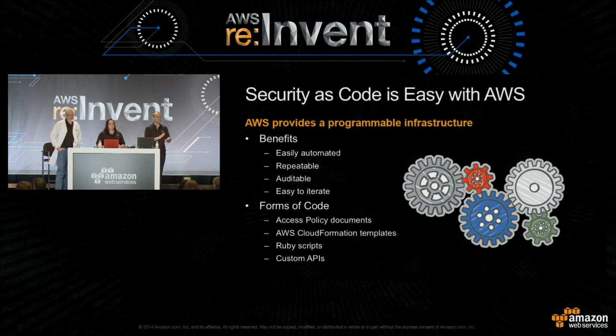Well, we know it's easy to do on AWS. It's something that's easily automated, it's repeatable, it's something that we can audit to look at the incremental changes, it's easy to iterate upon and do frequently. And the types of code that we were looking at would probably include things like access policy documents, CloudFormation automation templates. We decided to standardize on the Ruby SDK, the Ruby code. So we probably would have some Ruby scripts, and we even built maybe some custom APIs would be in order. So we built some of those as well.